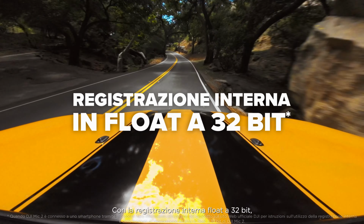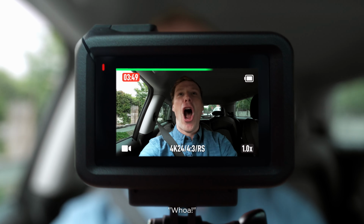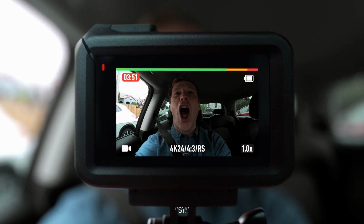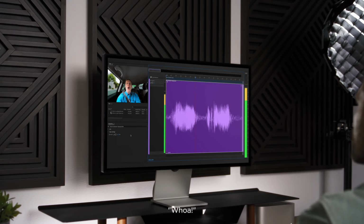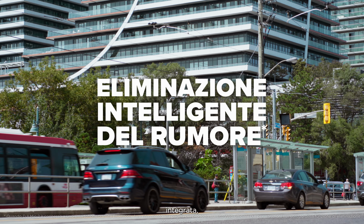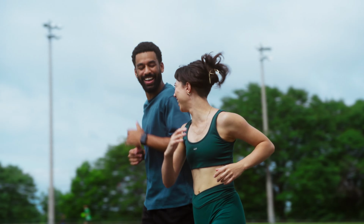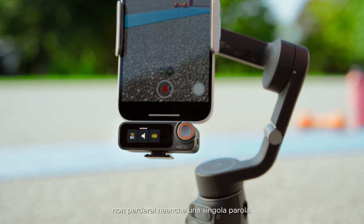With 32-bit float internal recording, you don't have to worry about distortion. So if things get loud, Whoa! Let's go! DJI Mic 2 has your back with a full-range recording. Whoa! Let's go! And with built-in intelligent noise canceling, you'll never miss a word.